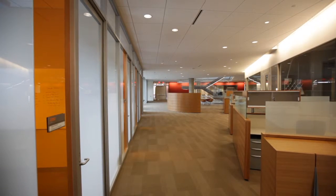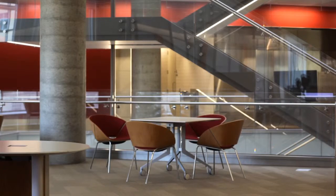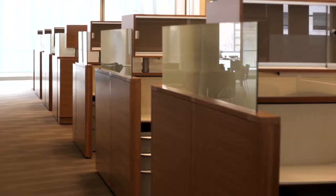This building is kind of the complete opposite of your standard research building. The idea was to make everything transparent. You have a lot of natural light. All the labs, the 3 lab pods, have windows on all 4 sides.